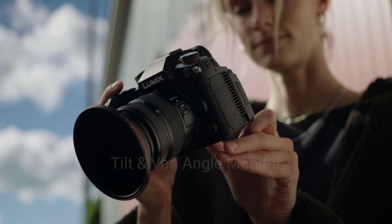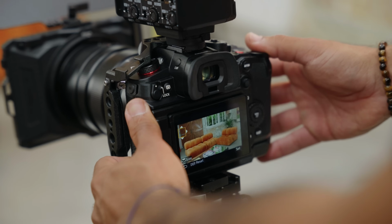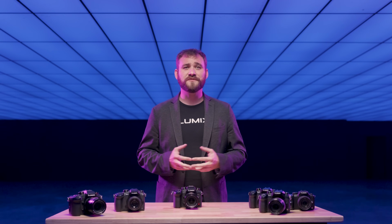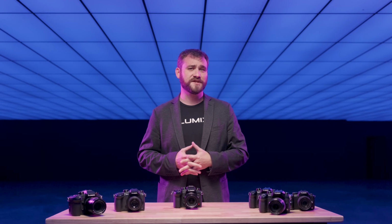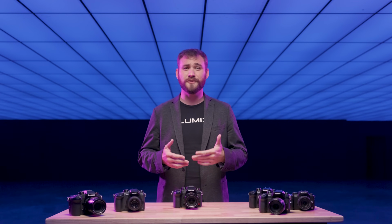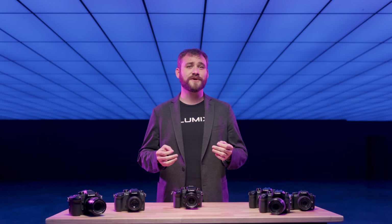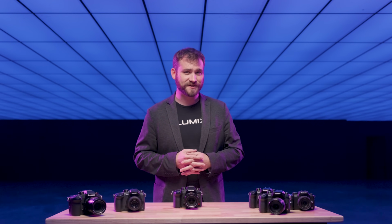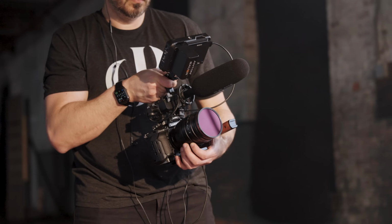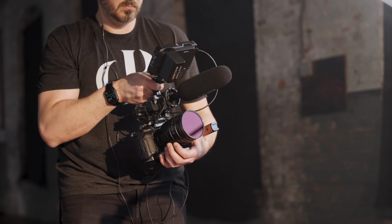Next, let's discuss efficient workflow possibilities with the LUMIX GH7. It features the tilt and free angle monitor, providing optimal operability for professional productions. You'll also find LUMIX's signature video assist tools, including shutter angle, waveform, vector scopes, luminance spot meter, ensuring stress-free shooting experiences. All of this is available in a compact, lightweight form factor of a Micro Four Thirds camera system.